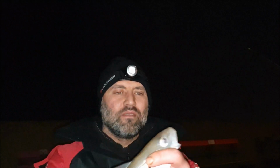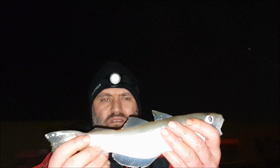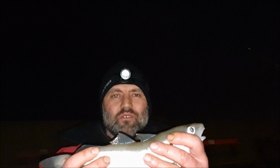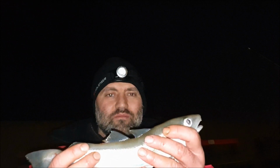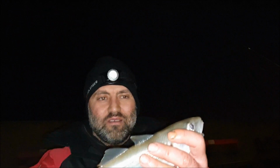Right, whitings have moved in well and truly now. Biggest one yet. Just one cast after another. And this one was on the sand eel again. I caught one on it and then chucked it back out, and I caught another one on the same bait.